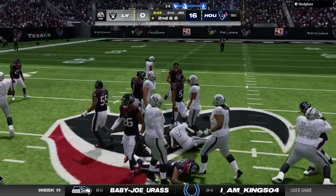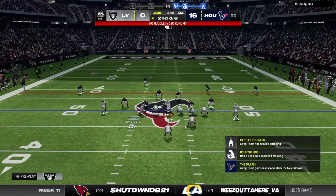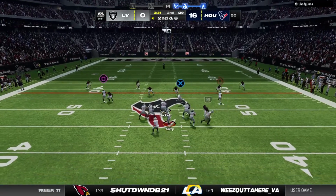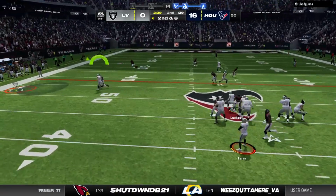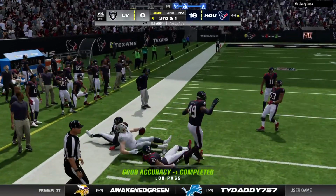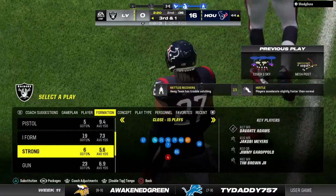And they'll keep leaning on the running game. Back to the ground. And he sneaks his way forward only for a couple here. 2nd down. From the midfield strike, they'll look to throw. Short throw, and that's hauled in by Mayer. And this will be stopped at the 44. That one good for 7 yards.